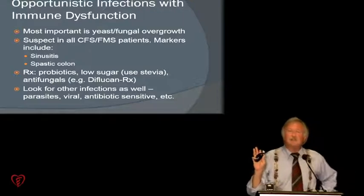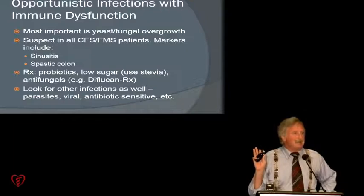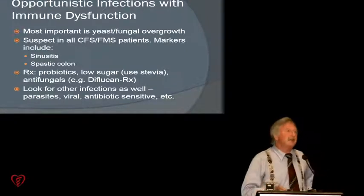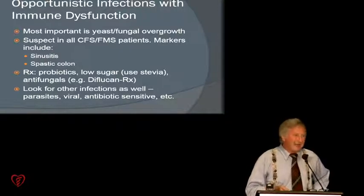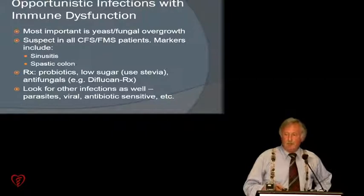Now let's take a look at infections, the eye. There are over 100 infections that have been implicated in this disease. There's one that you need to know to treat in everybody with this illness. Treat them for Candida. I don't do any tests for the Candida. If they have fibromyalgia, I treat them.